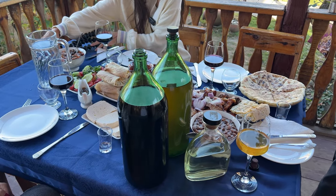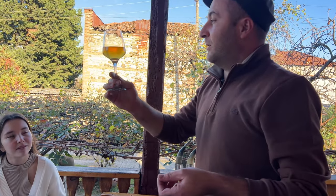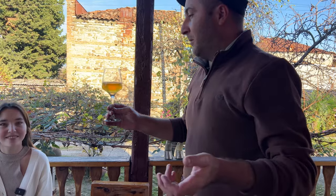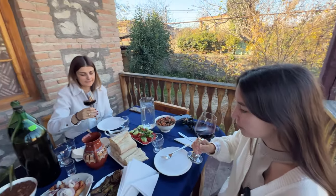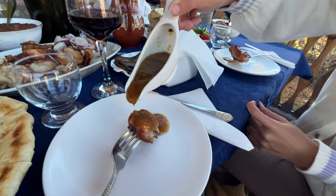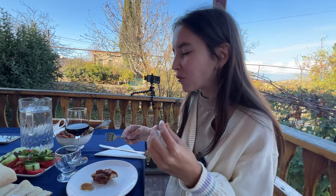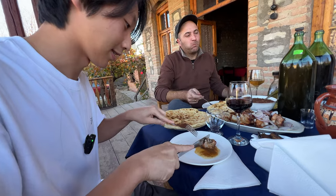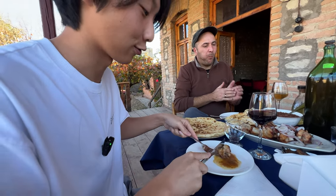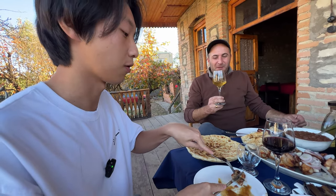Yeah, this is our tradition. We always say some toast and we drink wine. And first toast, I want to say cheers to you, my guest. Welcome to Georgia. Thank you. So juicy. It's so good. Amazing. I think when you see how it's made, usually the fruit tastes better. Look at Justin's eyes. So good. Wow. Enjoy. Thank you.